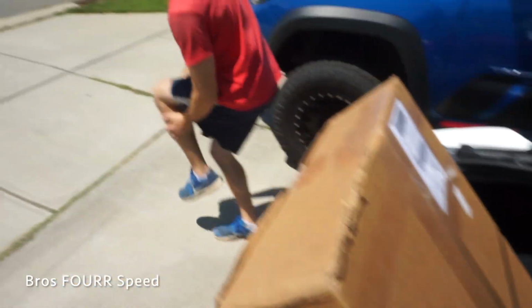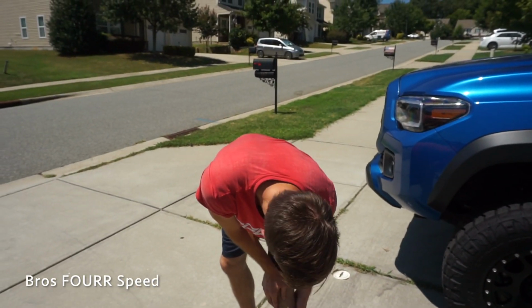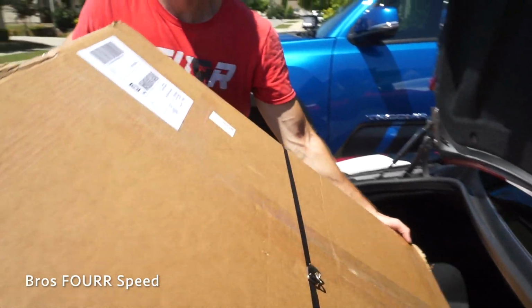Ah, your exhaust is hot. Ow. Oh, dude. I'm good. It didn't leave any burn marks.